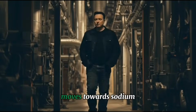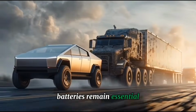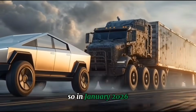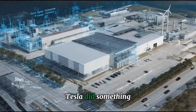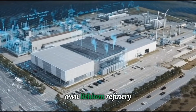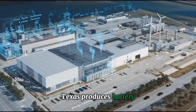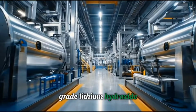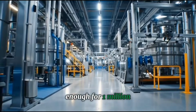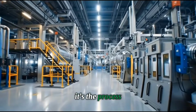Even as Tesla moves towards sodium and silicon, high-nickel lithium batteries remain essential for the Cybertruck, semi, and performance models. So in January 2026, Tesla did something no other automaker has done. They opened their own lithium refinery. The facility in Corpus Christi, Texas, produces battery-grade lithium hydroxide for 50 gigawatt-hours of capacity per year, enough for 1 million vehicles. But the real innovation isn't the scale, it's the process.